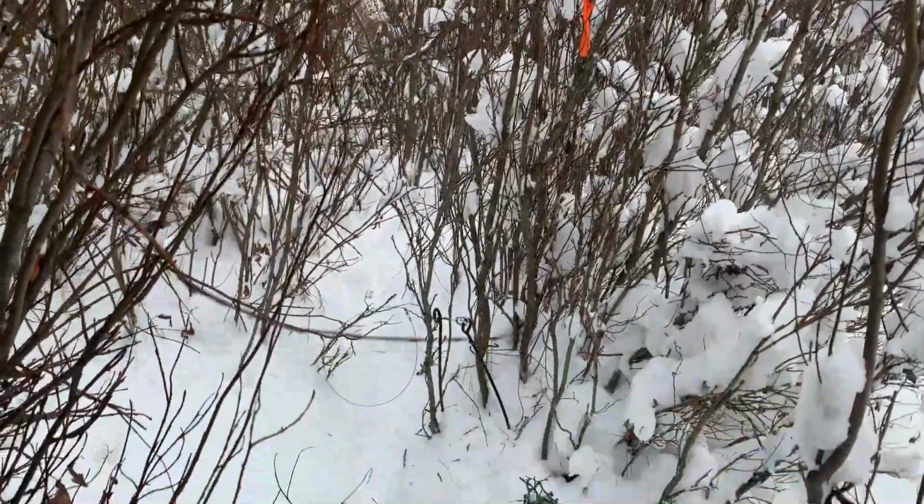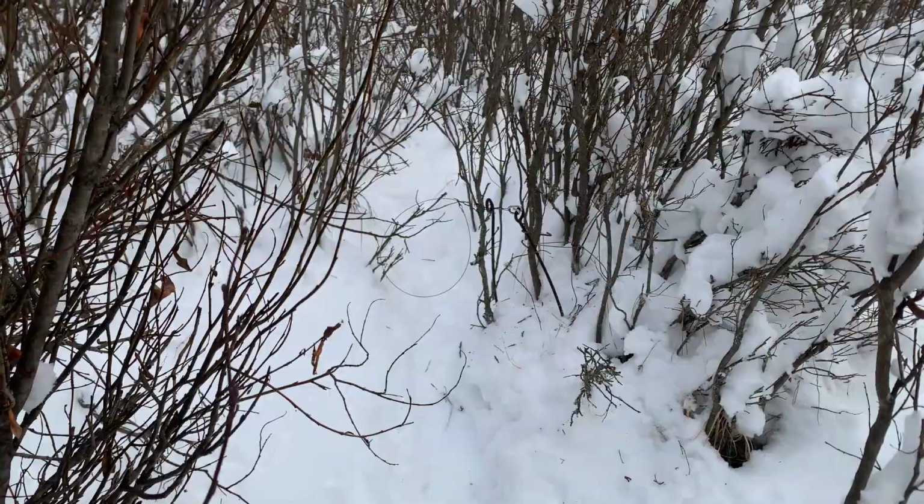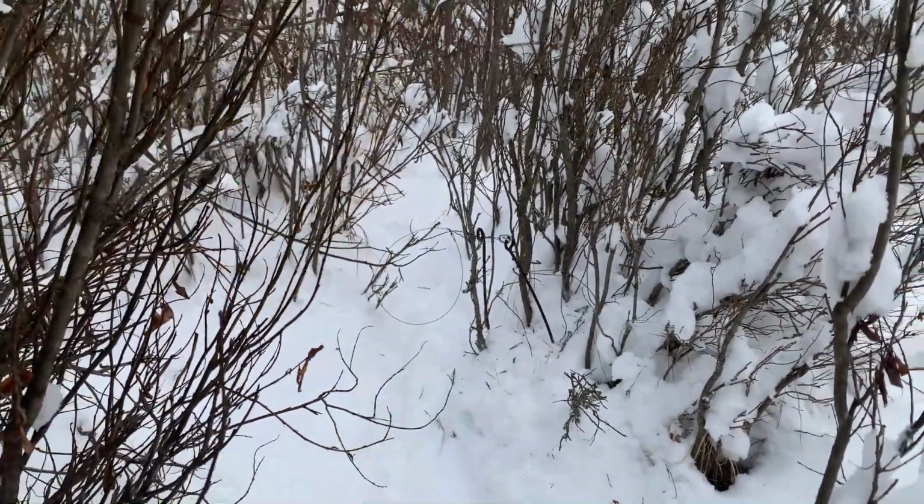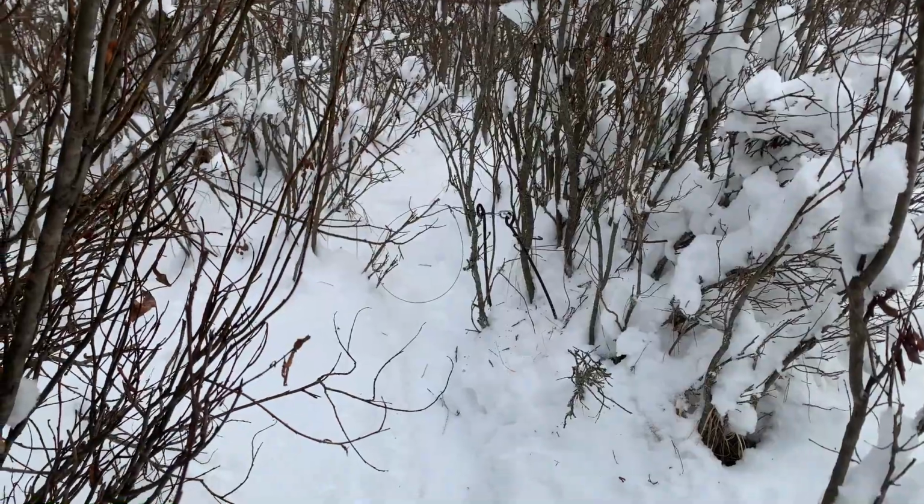Can't remember how that song goes, but I think it kind of goes like, I think my snare is sexy or something like that. It's a pretty blended in snare right there.